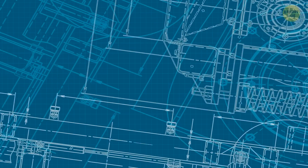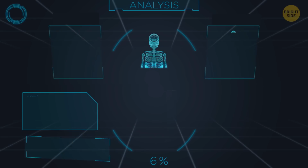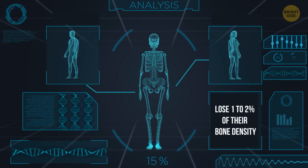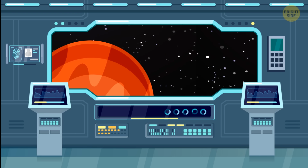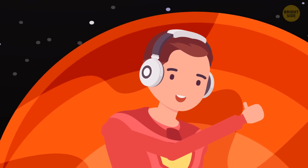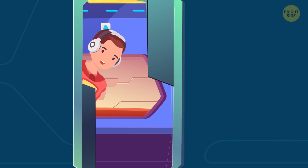The ship was designed to have artificial gravity. Astronauts normally lose 1 to 2% of their bone density every month they're up in space, since they're just floating around all the time. But now, I mean in the future, in deep space travel, they're able to solve this problem.